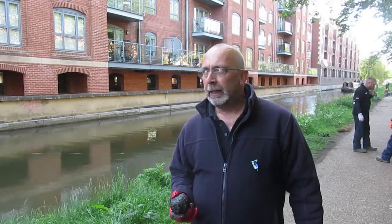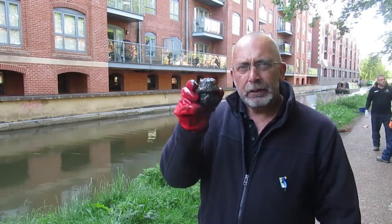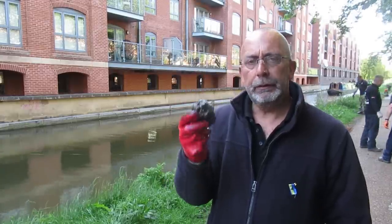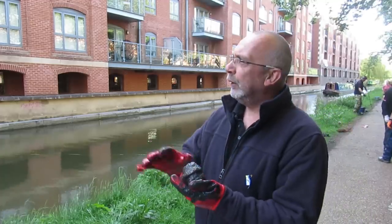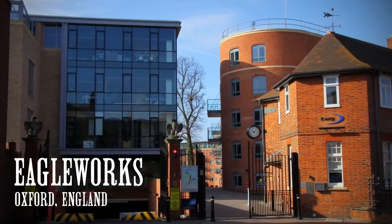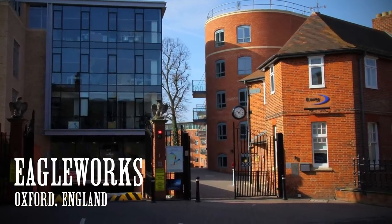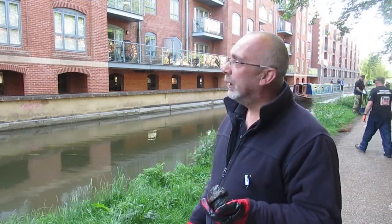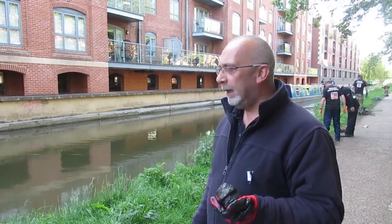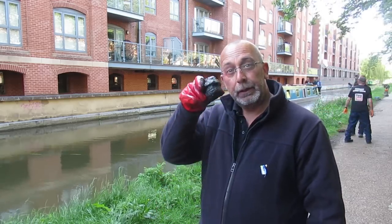Hello everybody, we're back in sunny Oxford and I've just pulled out the fuse tip, so that's definitely going back for a clean up. First of a few today, I hope. But yes, all of this here was known as Eagle Works. We've done our research and they actually made fuses for bombs during World War I and World War II. As you can see, it's all flats now, so it's an area we've been aiming to hit for quite some time, so we thought we'd come today. So the first of many.